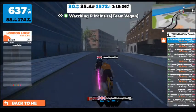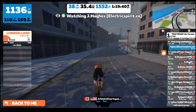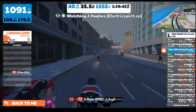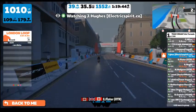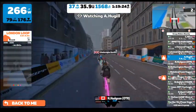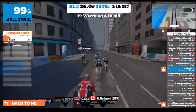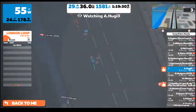I think they may well bring him back here. He might have gone just a little bit too early. We can see some huge numbers now from these riders. Is he going to keep a gap on Ross Hetherington? That's his main competition. Ross Hetherington just bringing him back. And it looks like it's Evan Flatter across the line from our riders that are signed up. So a really big effort from him there. And well done on that final sprint.